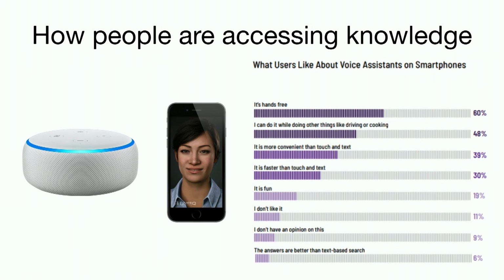What do people like about voice assistants? It's that it's hands-free. It's convenient for them to engage with the material without actually getting their hands dirty if they're doing a particular task. And that's super relevant for people like engineers and maintenance advisors.